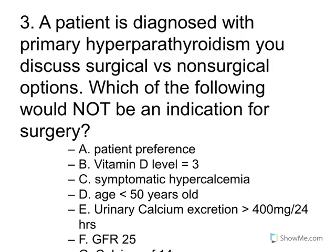And we talked about the indications for surgery. A low vitamin D level is not an indication for surgery. If the patient really wants surgery, you're going to do it. If they're under 50 years old, you're going to do it. If they start having symptoms or end organ damage, you're going to do it. We talked about this one. If the kidneys are working overtime to keep the calcium normal, we're going to do surgery. And if it already got CKD, it's time to do surgery.